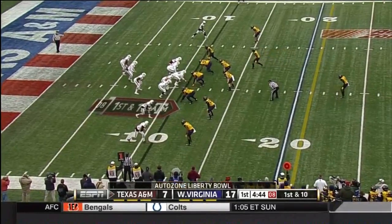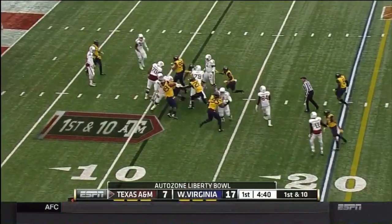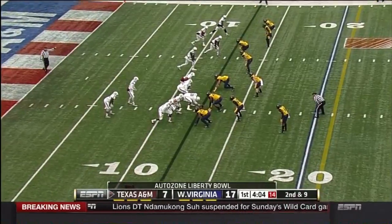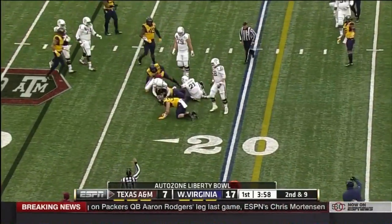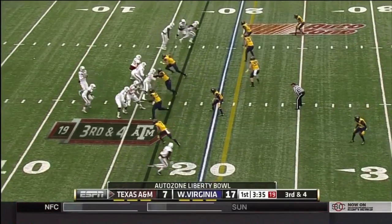Ben Compton, the backup center, getting the start today in place of Mike Matthews, who's got that ankle injury. Carson on the run, not much. Front, Compton, the new center. They got to make some holes for this young man. Allen, designed run, lowers his shoulder and takes a pop. Hit passer out of Scottsdale, Arizona.